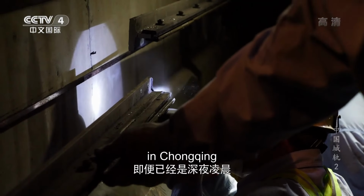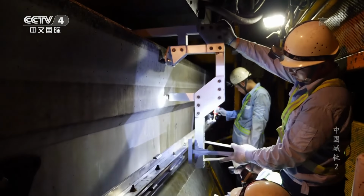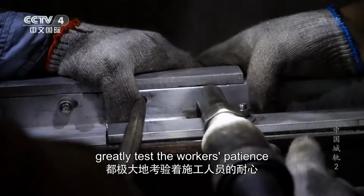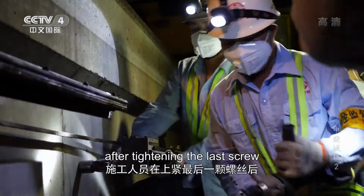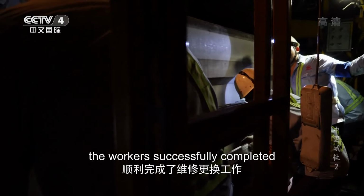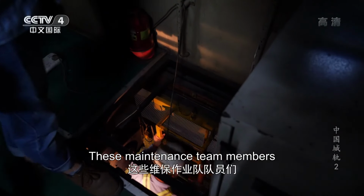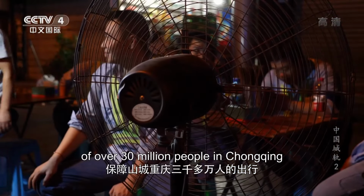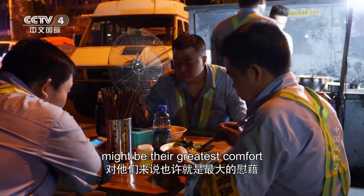Even though it's late at night, in Chongqing, the outdoor temperature is still as high as 40 degrees Celsius. The delicate work and unbearable heat greatly test the workers' patience. At 4 a.m., after tightening the last screw, the workers successfully completed the repair and replacement work. These maintenance team members spend 4 hours every night, ensuring the safe travel of over 30 million people in Chongqing. After a night of hard work, a bowl of authentic Chongqing noodles might be their greatest comfort.